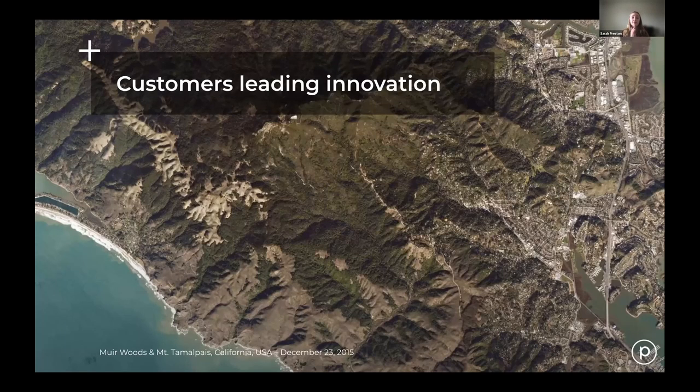So that's very high level some of the work Planet has done broadly on water monitoring. It's a lot of use cases to cover. It's very broad. So what I wanted to do is dive deeper, really highlighting some of our customers and partners that are leading some of this innovation.